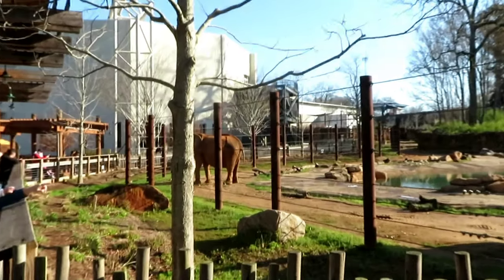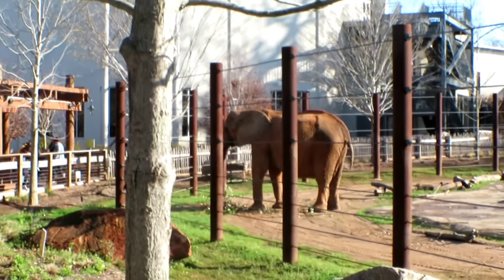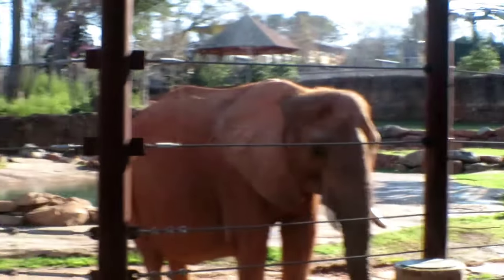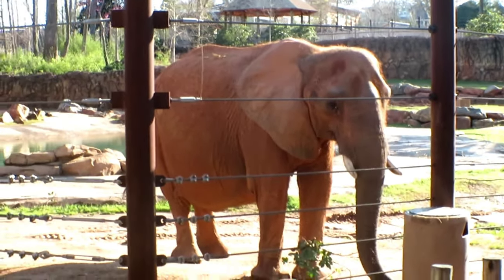Looks like there are two in here. Well, I forgot I can't zoom in too far. I got that broken lens still. Such magnificent creatures.